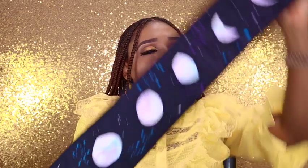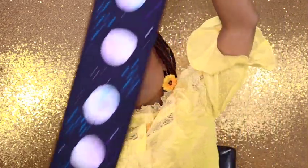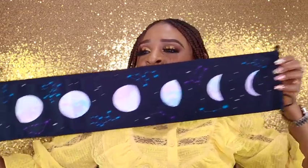So it looks like some type of banner. Oh, it's like a little banner. Okay, it's a big banner, so I don't know if I'm going to be able to get it all in frame. As you guys can see, it's pretty big. It says, Zodiac Wall Hanging. Hang this cosmic decor in your secret space and allow the astral energies of lunar phase and zodiac constellation to excite your spirit. That's kind of cute.